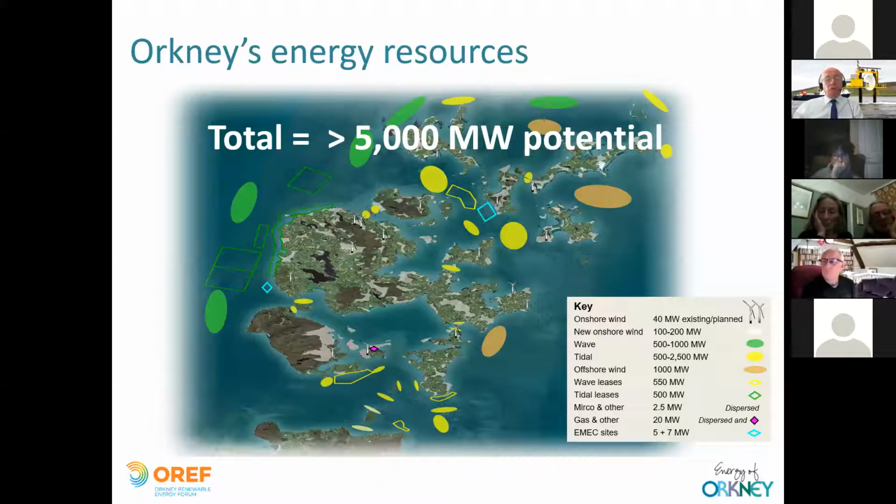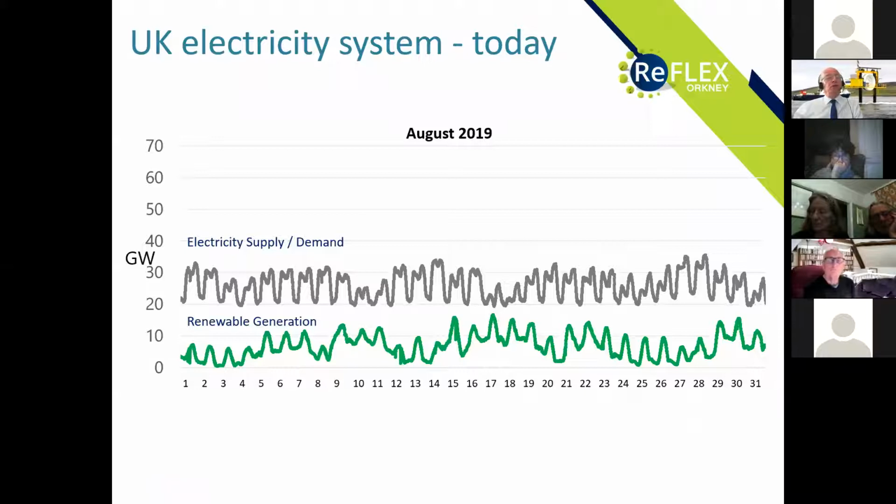So we're involved in a project called the Reflex project, which is trying to help put storage into the electricity system. And one of the partners involved in it did some work a little while ago, and they looked at the UK electricity picture. And so the grey squiggle in the middle is the electricity demand on the network during August 2019 over the 31 days of August. And the green line below it is what was generated from renewables in 2019. And so we thought, well, I wonder what will happen if you simply increase the renewables. So by quadrupling the amount of renewables on the network, you end up with this picture.